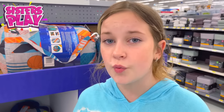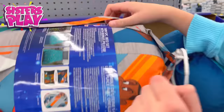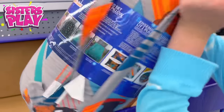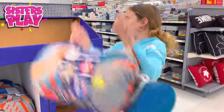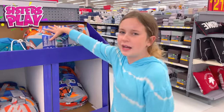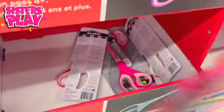Guys, I do not know why, but I cannot just go buy the Space Jam stuff without grabbing it. Should I grab this? It does have a bunch of blue, but not really school supplies. Whatever. Bye. Oh, there's some pink scissors.